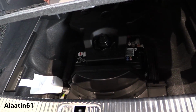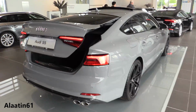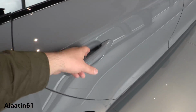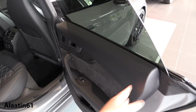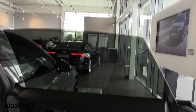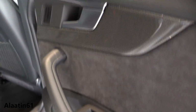It has also the optional extended LED interior lighting pack, multicolored. It has also the adaptive S Sport suspension with damping control. It is extra, but well worth the money. And if you buy it with the optional dynamic steering, it has one of the best steering capabilities.